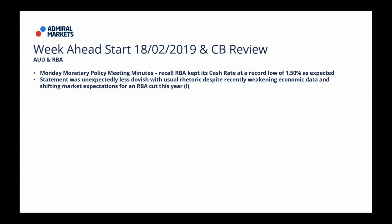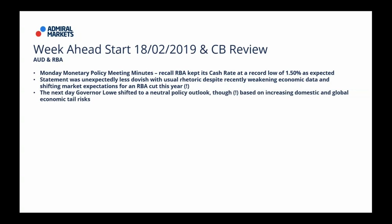And despite recently weakening economic data and shifting market expectations for, attention again, an RBA rate cut this year, the market got a little bit ahead of itself. And then there was a massive short squeeze in the Aussie dollar when they came out less dovish than expected. But next day, Governor Lowe hits the mic, says, I guess you misunderstood us. And he officially shifted to neutral.